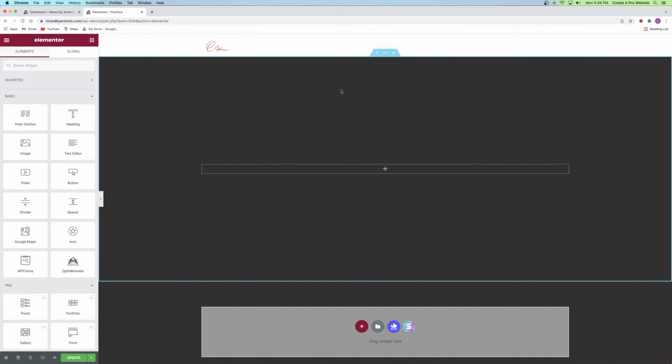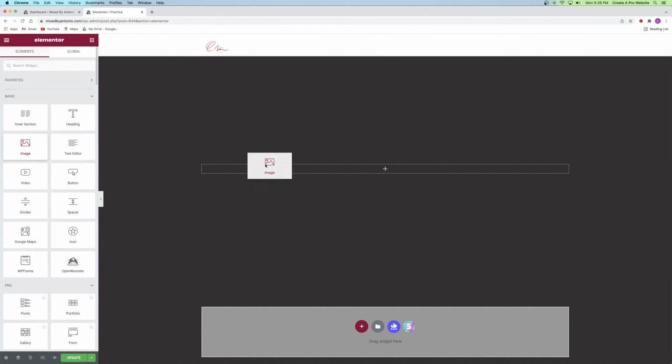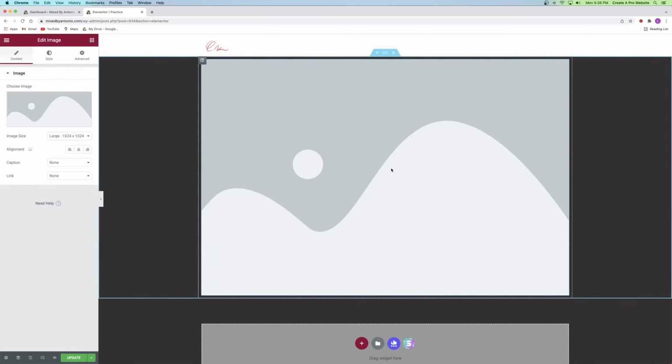Now, inside of a section, you've got columns, and inside of columns is where you put your widgets. So if you click on this plus button right here, it's going to show you all of the widgets that you have on the side. And so if I wanted to, I could add in an image widget by dragging and dropping it just like this. And now I've got an image that I can place.